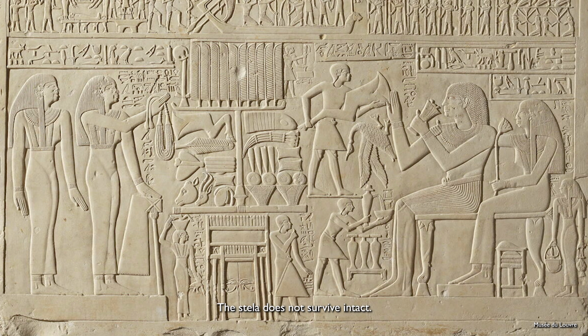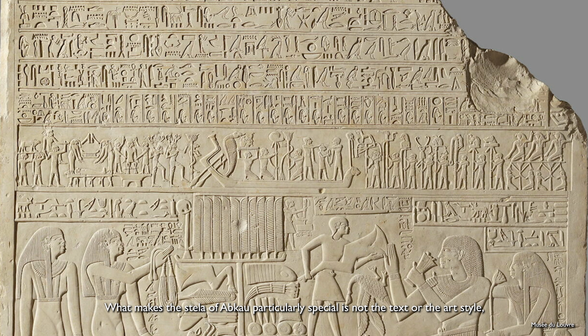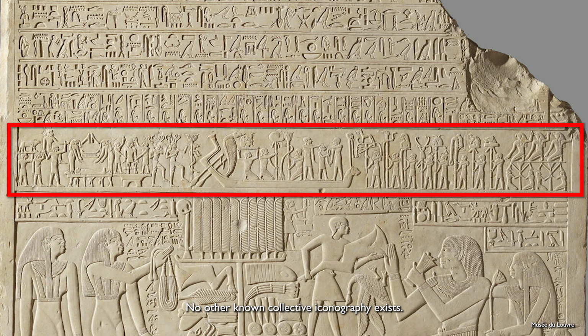What makes the Stela of Abkau particularly special is not the text or the art style, but rather a unique and as yet undeciphered, at least not absolutely, register above the figure of Abkau. No other known collective iconography exists. Many scholars believe it depicts the actual rituals that took place during the festival procession of Osiris. This is important because it may illuminate otherwise unknown details of one of the most significant festivals of ancient Egypt.